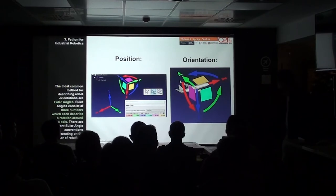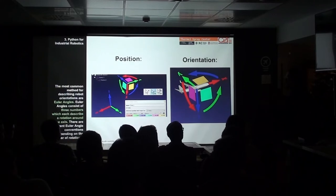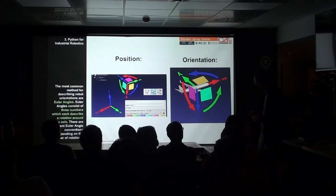If you want to rotate on the y-axis, you do it this way. If you want to rotate on the z-axis, you do it this way. And well, x in this way. So at the very end, the combination of them will give you the smooth orientation that you need, and that's the way you tell the robot, put it in this place with this orientation.